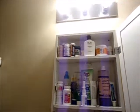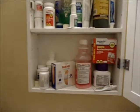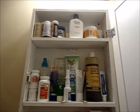So I'm going to film a quick medicine cabinet declutter. And I've got the door up so I can see the cats as they walk past me. Okay, so this is the medicine cabinet. And it's not as bad as it has been, but it's getting pretty bad. I think most of the stuff's expired.